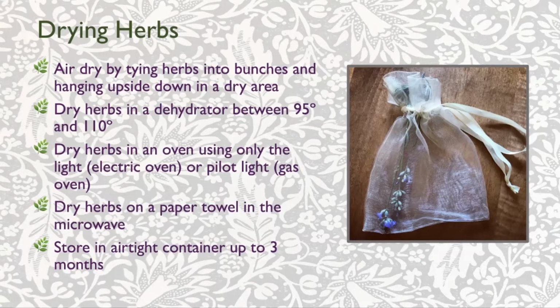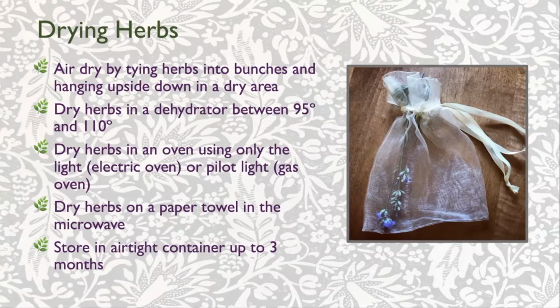The other way that I'm going to show you in a minute is to use a dehydrator. I have a dehydrator. I use it for a lot of things, so it gets well used for herbs and dog treats, and I dry tomatoes and other things in it. So I'll show you my dehydrator in a minute.